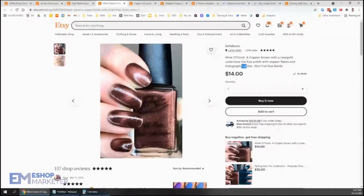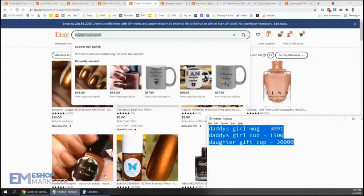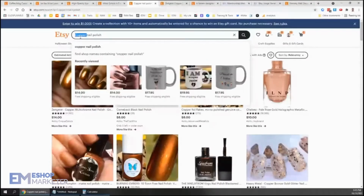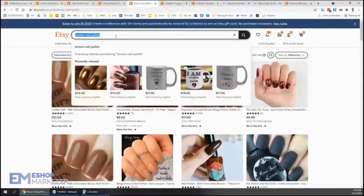Now, you've also got some other ones, holographic glitter. So we tried copper nail polish. Copper nail polish has 1,583 results. So that's pretty good, actually. We could try brown nail polish. What do we got for that one? 3,339. All right.